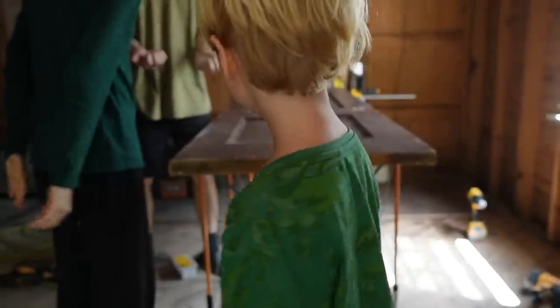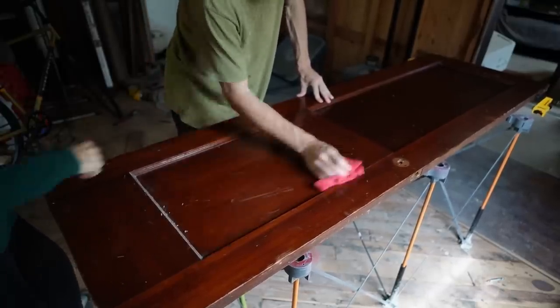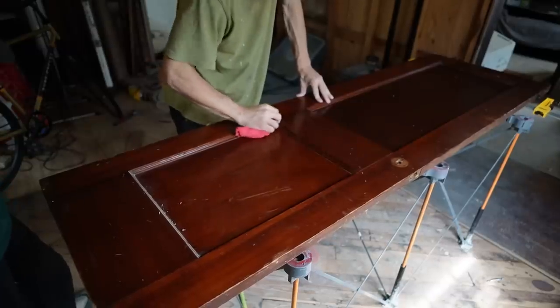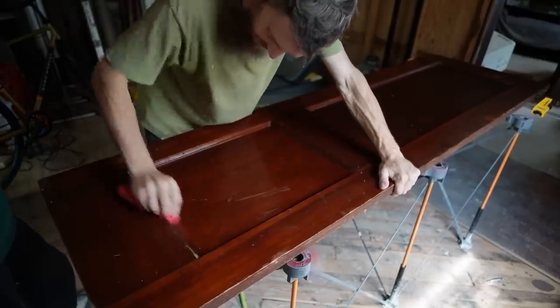My nails are all beat up. I can't pick this tape off. This door is going to look brand new when we're done with it. Let's see if we can get all this gunk off. Even just dusting it off makes it look better. This thing was filthy.